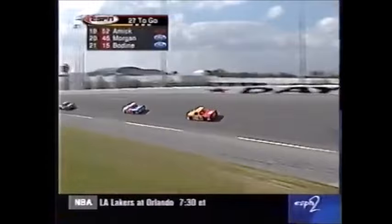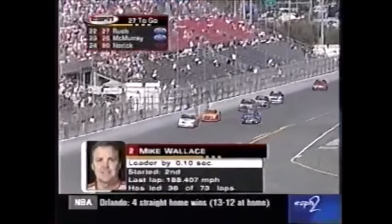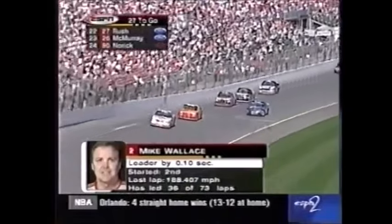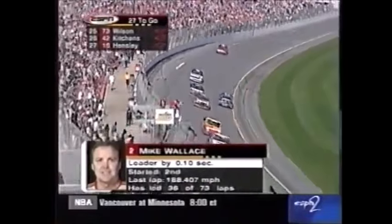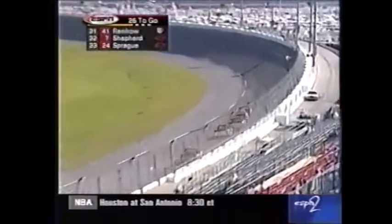Coming through 4, Houston drifts a little bit higher. Slower traffic in front of them. They clear it safely. It looks like Biffle and Setzer are closing back up on the tailgate of Andy Houston. That time by, we'll check the speeds. And yes, Greg Biffle ran 191 miles per hour compared to the leader, Mike Wallace, at 188.